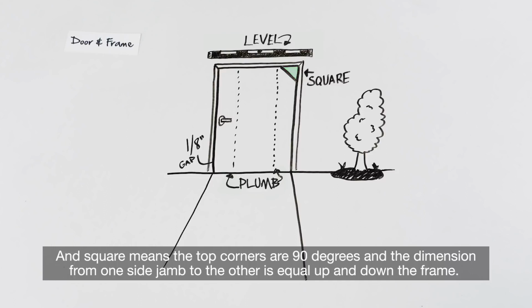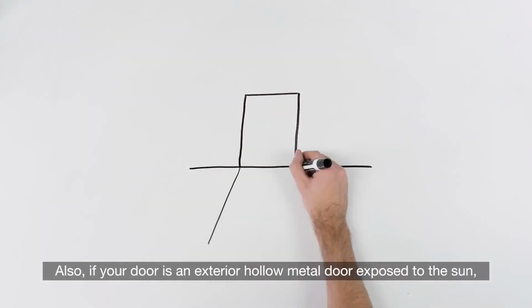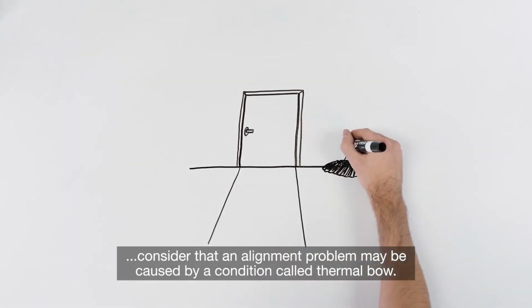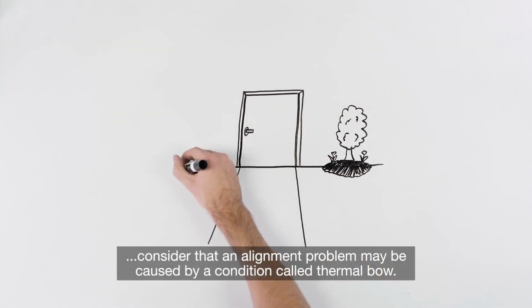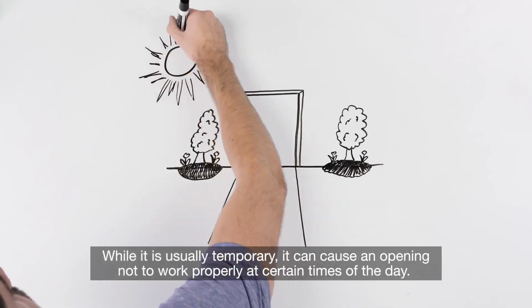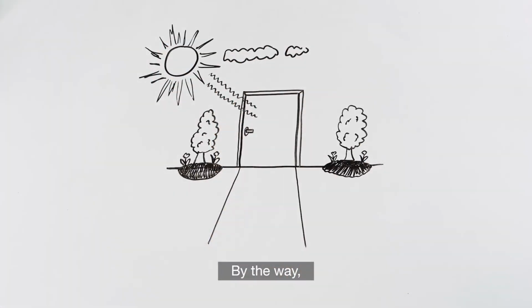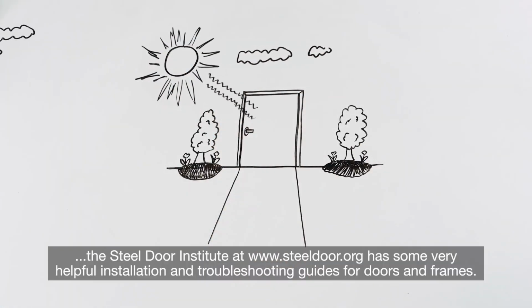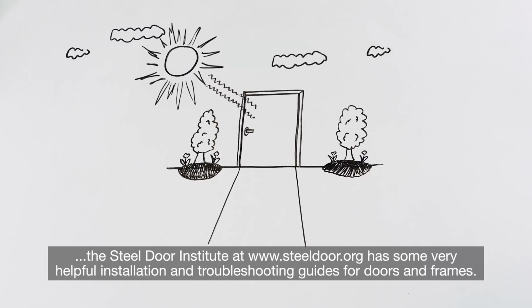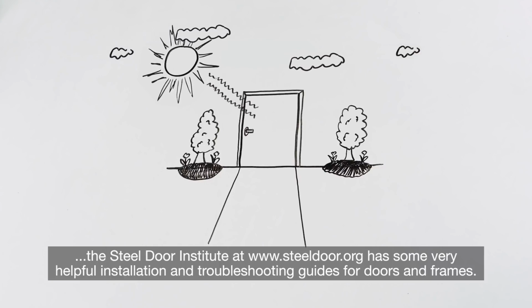Also, if your door is an exterior hollow metal door exposed to the sun, consider that an alignment problem may be caused by a condition called thermal bow. While it is usually temporary, it can cause an opening not to work properly at certain times of the day. By the way, the Steel Door Institute at www.steeldoor.org has some very helpful installation and troubleshooting guides for doors and frames.